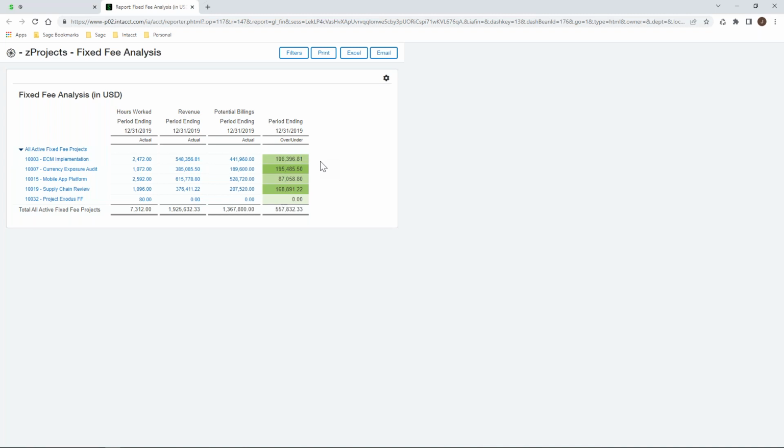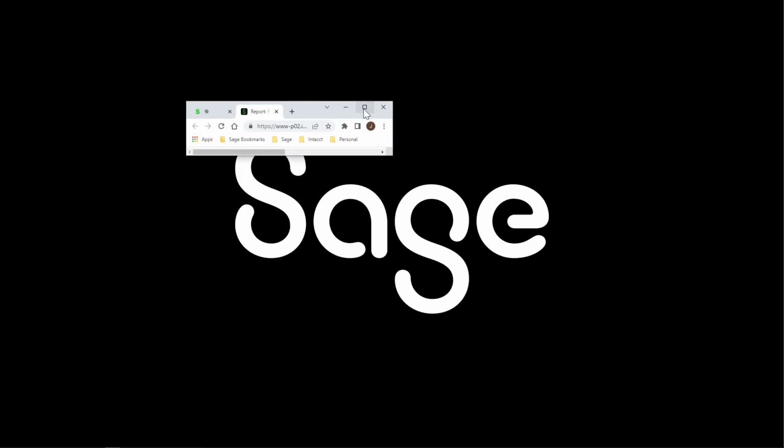If we're quoting it too low, then we're leaving money on the table. This is what this comparison between revenue and potential billings is meant to address. So you and the organization and all the project managers understand, are we pricing out these fixed bid projects appropriately? And this one calculation really does it all for me.